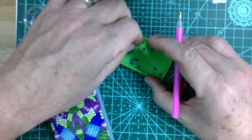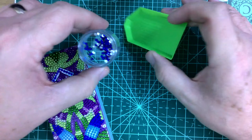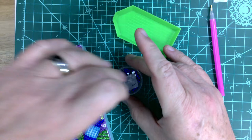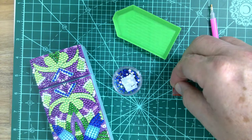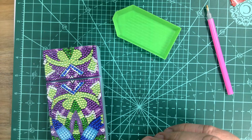Okay, so we're done with that color. Let's put those back into a little container here. Mike just left to go pick up dinner, so when he gets back, I'm going to shut this down and go have dinner, but it'll be a little bit yet. Okay, so there's that one done. That can go over here into the done area, the finished area.